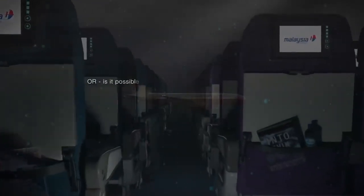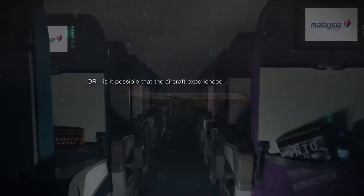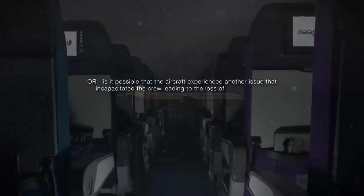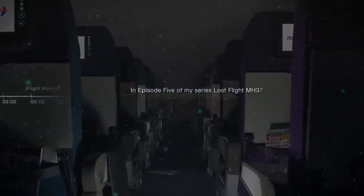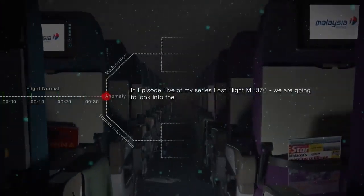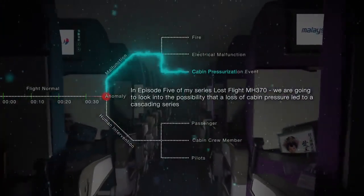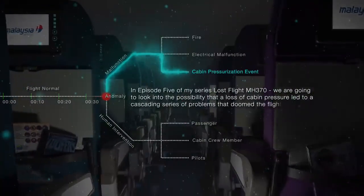Or is it possible that the aircraft experienced another issue that incapacitated the crew, leading to the loss of flight MH370? In episode 5 of my series Lost Flight MH370, we are going to look into the possibility that a loss of cabin pressure led to a cascading series of problems that doomed the flight and all aboard.